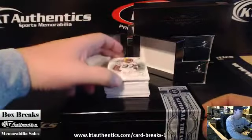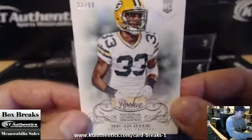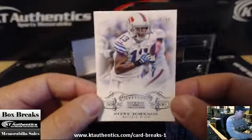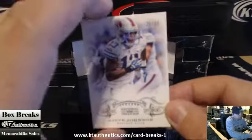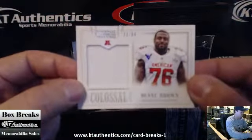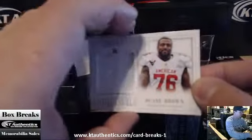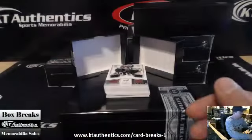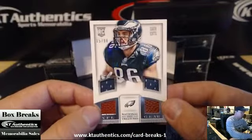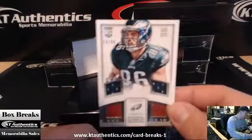There we go. For the Packers, 22 of 99, Micah Hyde. And then we have for the Bills, 26 of 99, Stevie Johnson. And we got a Dwayne Brown of the Houston Texans, 22 of 99, colossal jersey. Dwayne Brown. And then for the Eagles, jersey ball, 15 of 99 of Zach Ertz. There you go. Zach Ertz.